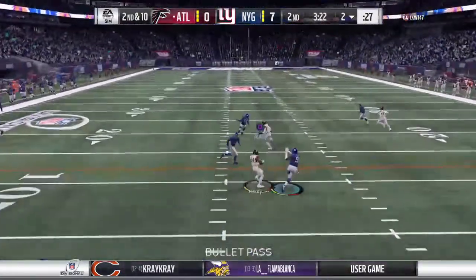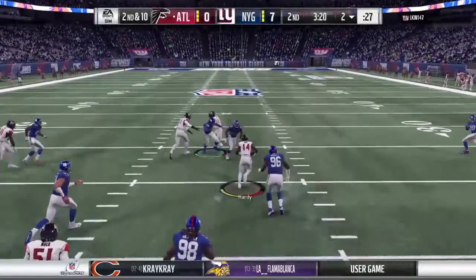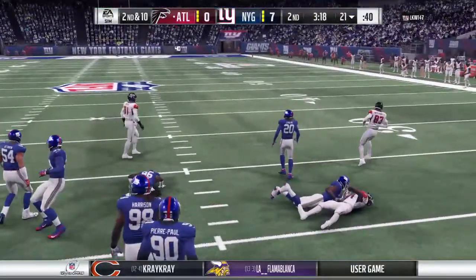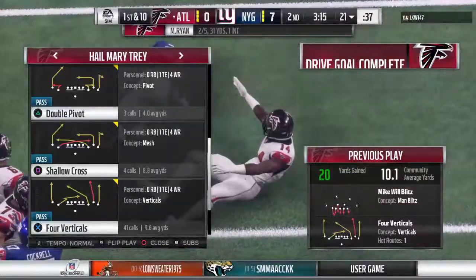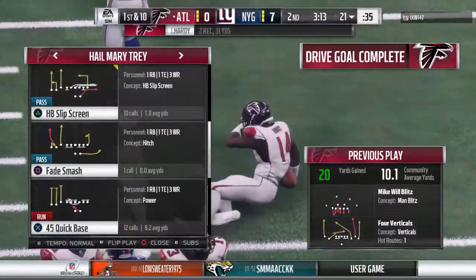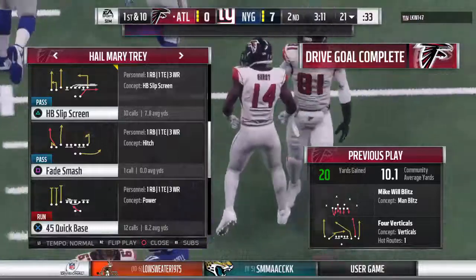Now Ryan back into his end zone. Complete over the middle to Hardy. And he's going to get this one all the way up past the 20-yard line. A good pick up there of 20 yards.